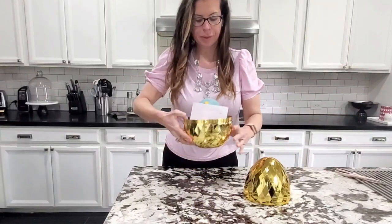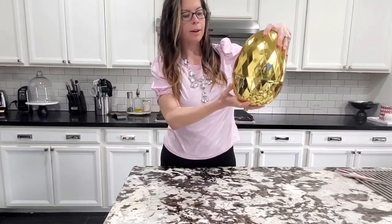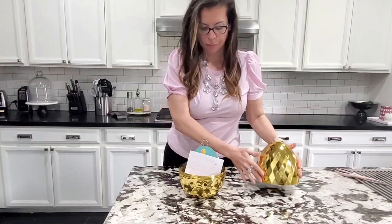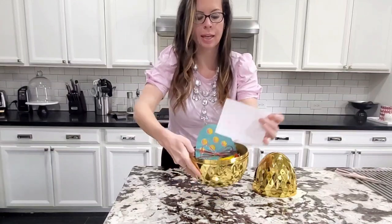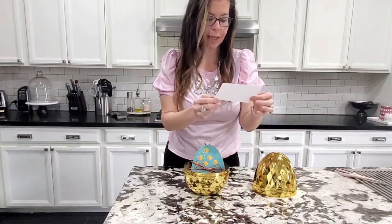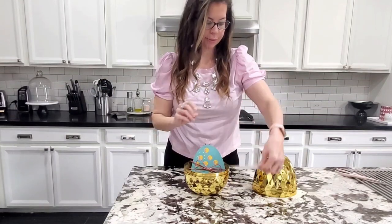Okay, so first off, I want to mention this egg is just so sparkly, right up my alley. I love it. And I might have to find a spot for it somewhere, even though I don't really use gold too much in my house. So here's what's inside. And the handwritten note says, "Happy Easter. Thank you for being a friend of Turtle Creek Lane, XO Jen." Handwritten, so sweet. I love that.